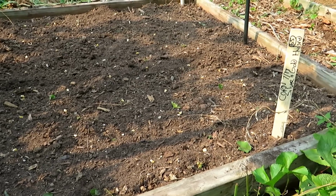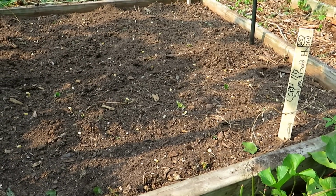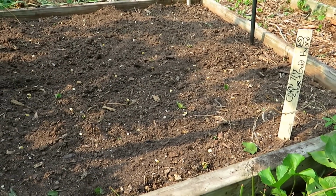You just don't want these to dry out, and you have to keep in mind that the sun, you know, it might be a 95-degree day, but that sun beating down on here is heating this well over 100 degrees and quickly drying out the entire space.